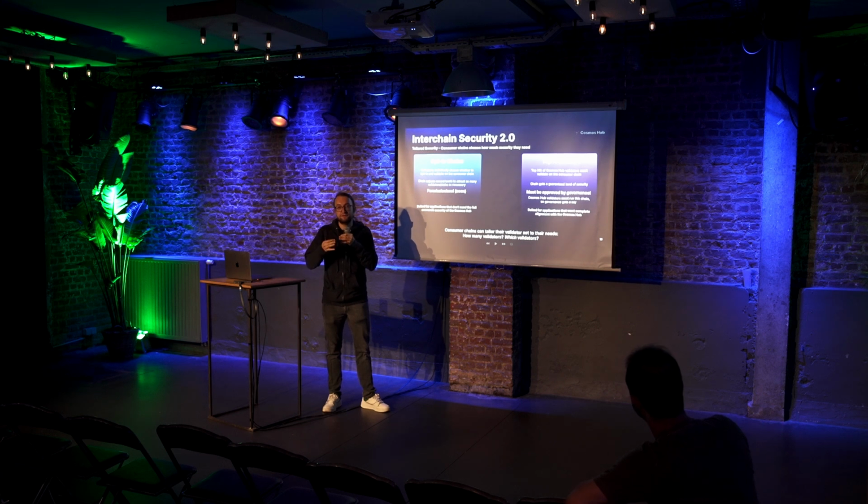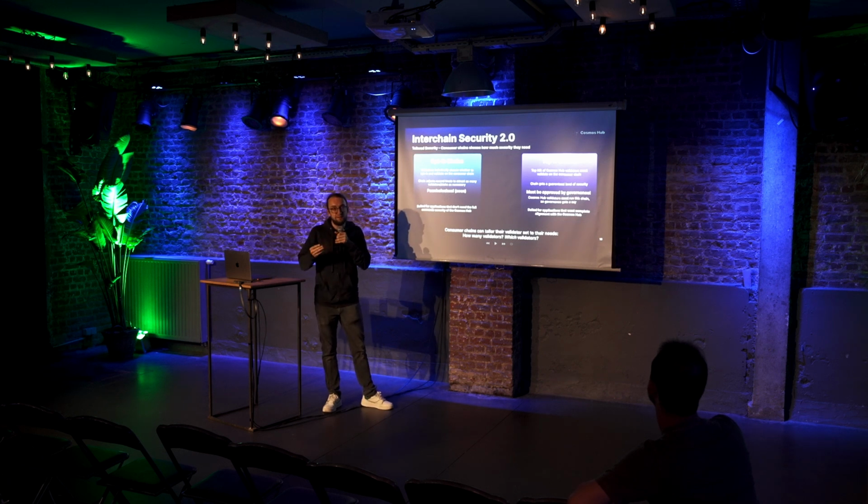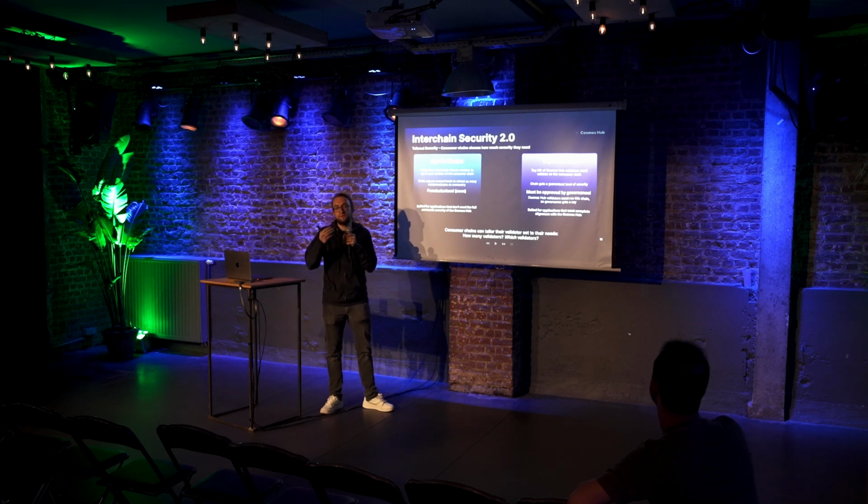And then, apart from these two modes of launching your chain, we also give you a bunch of other options to customize your security, your validator set. So for example, you can obviously choose how many validators you want. You can set a limit to it, but you can also choose which validators you want to have. So for example, you could say, hey, we don't want any centralized exchange validators on our chain.